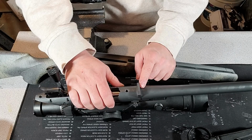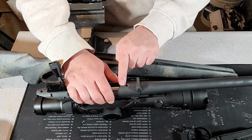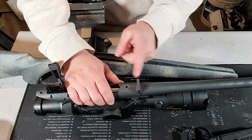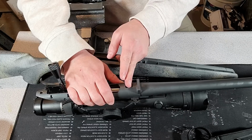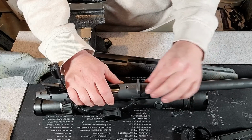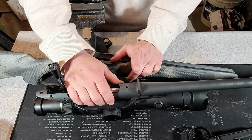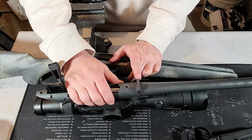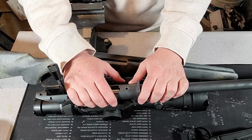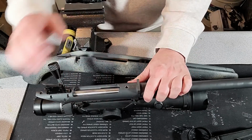Then right here you have a recoil lug that's quite substantial that sits into a recess in the receiver and is sandwiched between the barrel and the receiver. So it's not one part, part of the receiver like I like to see. It's separate, but it does sit into a recess in the receiver and is sandwiched between the barrel and the receiver. I would like to see this become one piece here, and I feel like there's more integrity to a receiver that has the recoil lug one part of the receiver.